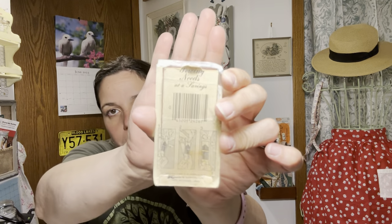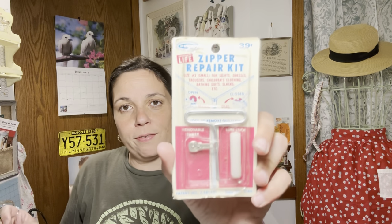What is this? These are like some specialty needles. Sewing needs out of savings. That's cute. The back of that would be really cute to put in a junk journal. And yeah, I don't need these. These I'll probably donate. These are modern. Ooh, zipper repair kit as advertised in Life. That's cool. That will probably make its way to my vintage sewing stuff behind us here.